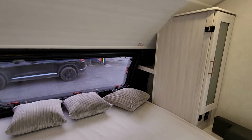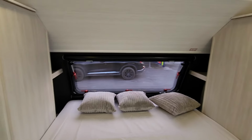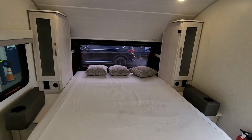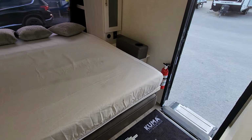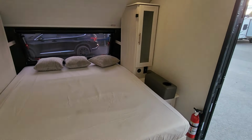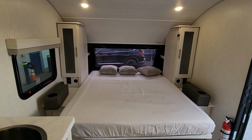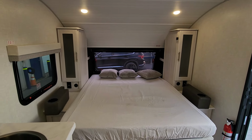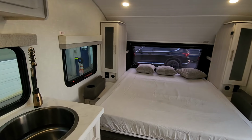You do have dedicated space for a CPAP machine up front and a full queen size bed here. So again, really well set up, just using the space amazingly well. And again, that mattress is not infringing on the doorway at all. So this could be a queen bed all the time, bedding set up, leaving last minute on a Friday night, away you go. So really well thought through here at the very front.